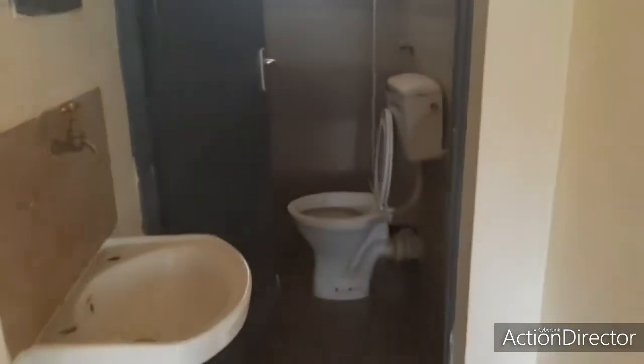When you enter into the corridor, on your first left, there is a guest toilet. It has got a shower too. So yes, and the sink.